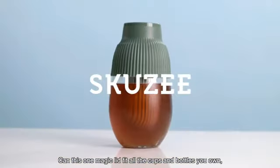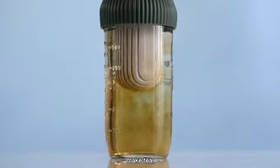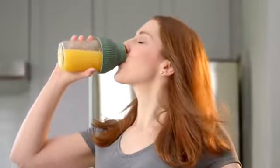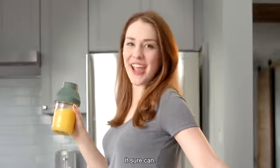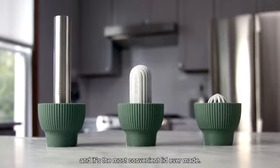Can this one magic lid fit all the cups and bottles you own, make juice, make tea, and chill your beverages? It sure can. It's called the SKUZEE, and it's the most convenient lid ever made.